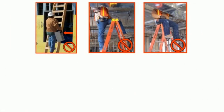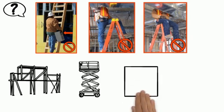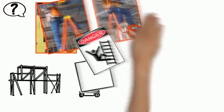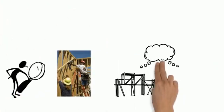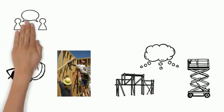Is a ladder the right equipment for the job? If you are not sure, consider using scaffolding or a mechanical elevated work platform. The wider work platform and guardrails can reduce your risk of falls. Always choose the right ladder for the task you are doing. Consider scaffolding or elevated work platforms as alternatives to ladders.